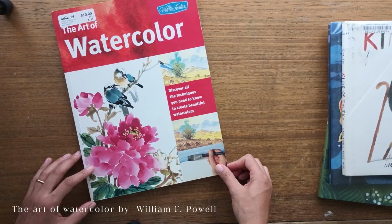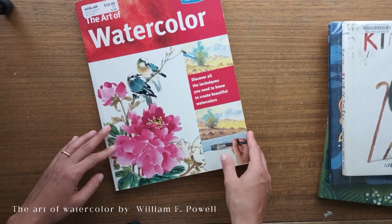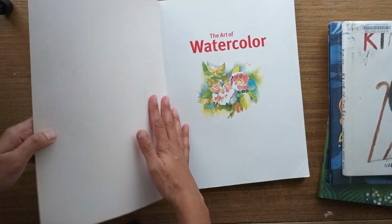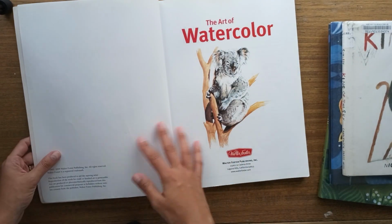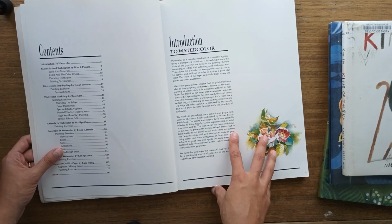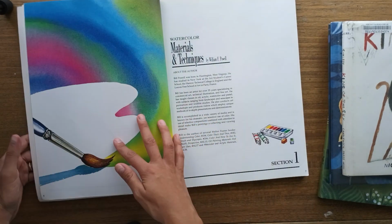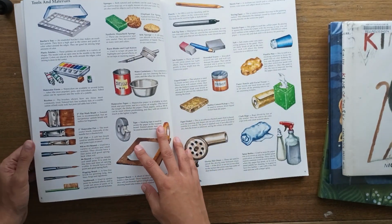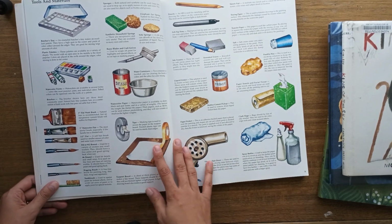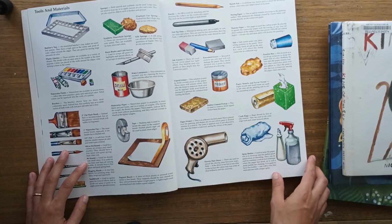So this one is called The Art of Watercolor. This one is not a normal pick, but I've been trying to pick these books because I'm trying to build a class for next year. Every type of content like this helps me a lot with how they lay out the materials, the examples and the activities. And I love this one because it's pretty detailed about everything.